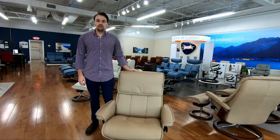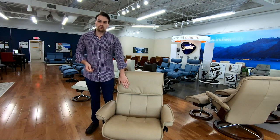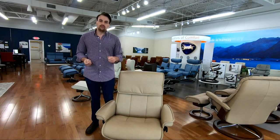So before we get into the cleaning and care of your leather recliner, a couple things to note. Leather is a natural product, so you will see grain variations across the leather. This is not unusual. Over time, leather will develop something called patina, which is the way that the leather wears over time. This gives leather its genuine, authentic look.